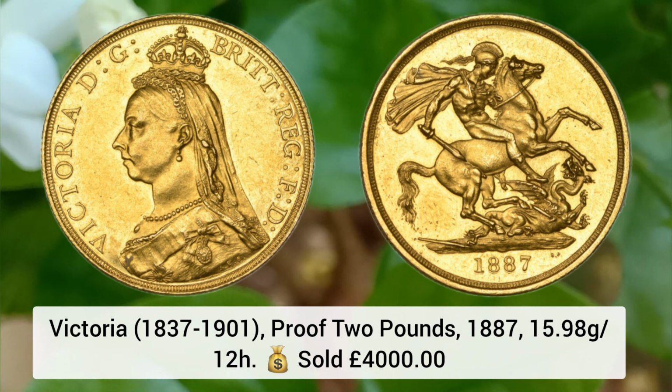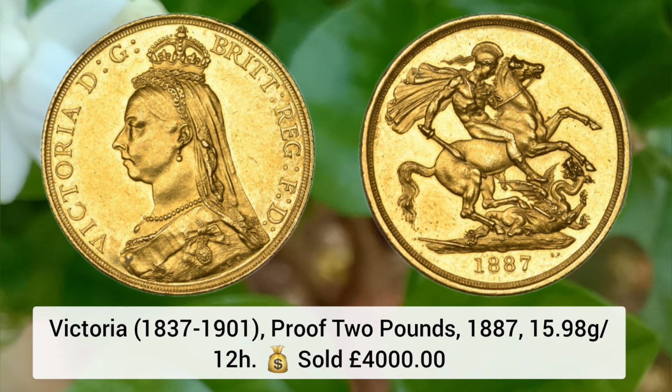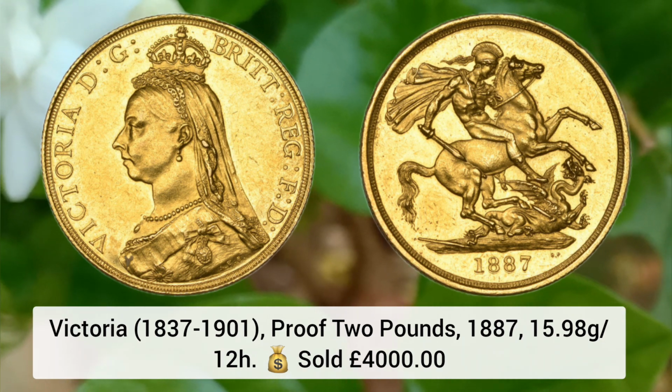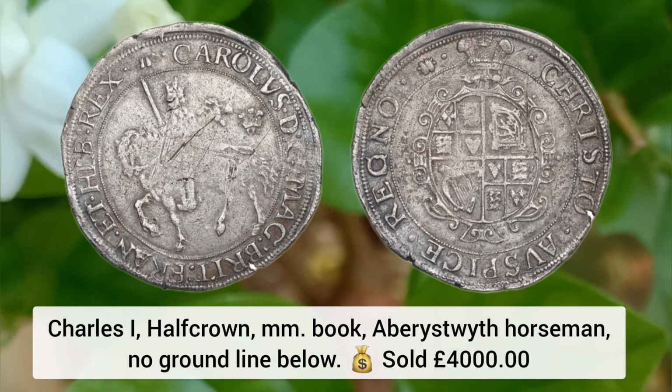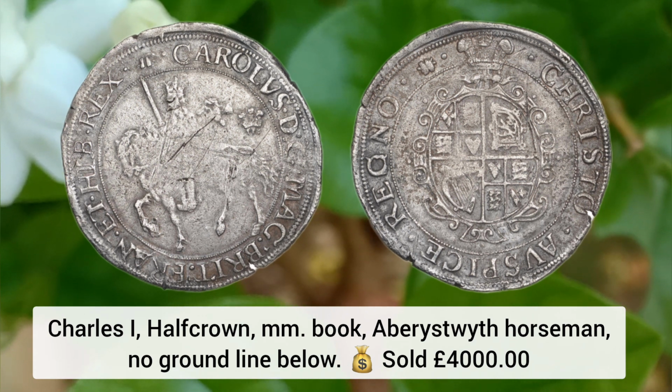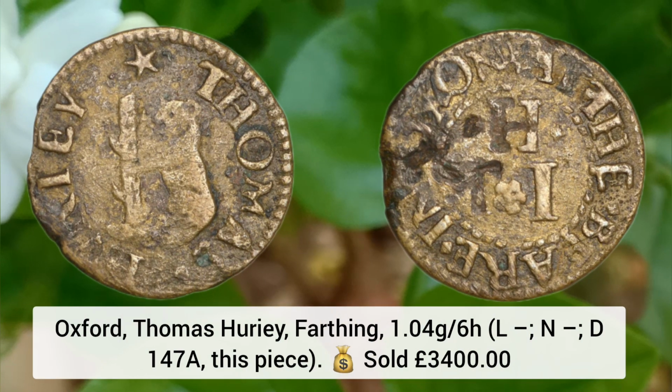Victoria Proof 2 pounds 1887, weight 15.98 grams, sold for 4,000 British pounds. Charles 1 half crown book. Well, there is no ground line below, sold for 4,000 pounds.